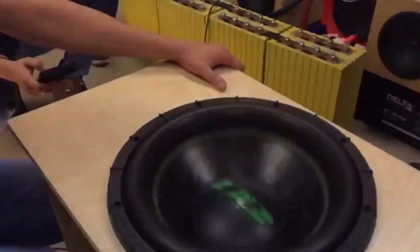Subwoofer crash test. deafbonce Apocalypse versus undisclosed unit.